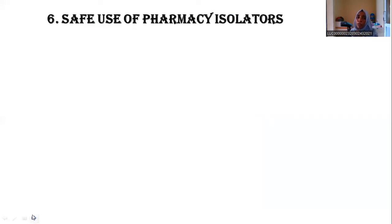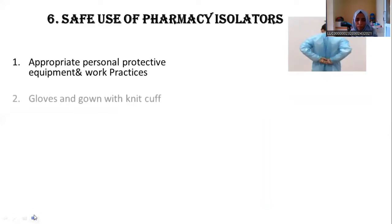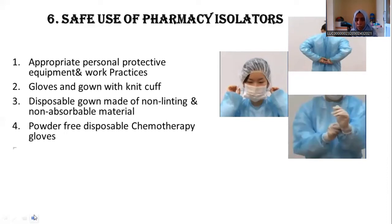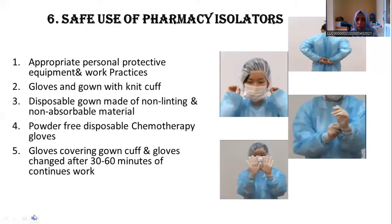There are some safe use practices for pharmacy isolators. Appropriate personal protective equipment and work practices should be maintained. Gloves and a gown with knit cuffs should be worn, and the disposable gown should be made of non-linting, non-absorbable material, so that it can resist hazardous materials. Powder-free disposable chemotherapy gloves should be worn. The gloves should cover the gown cuff, and gloves should be changed after every 30 to 60 minutes of continuous wear. A respiratory mask is also most suitable.